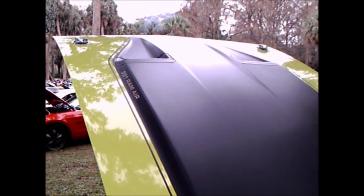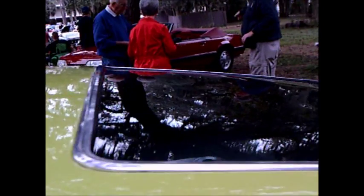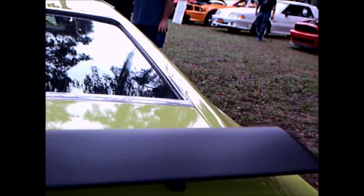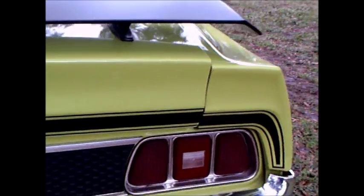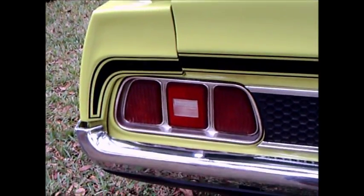The matte black finish here on the hood. It's also possible to have an argent silver finish on these Mach1s. Spoiler in the back. Flip down gas cap.